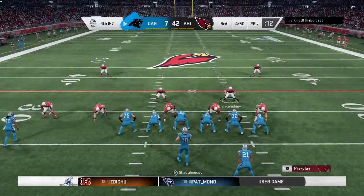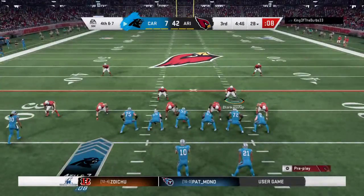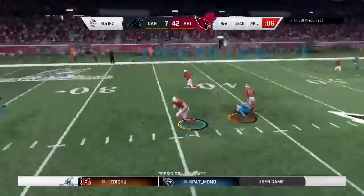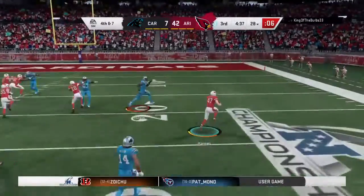So it looks like the offense isn't going anywhere. They're going to go for it on 4th and 7. Here we go. Mike 50. They're indeed going for it as they look to throw. And for a third time tonight, he's intercepted. Picked off at the 36.